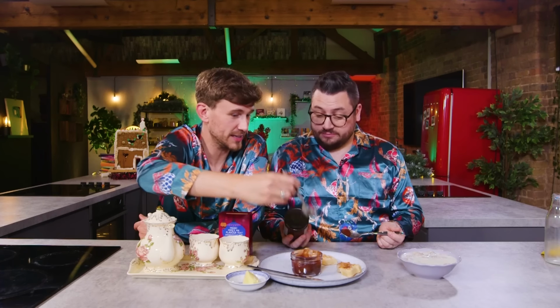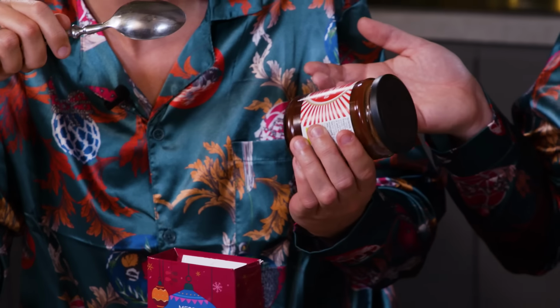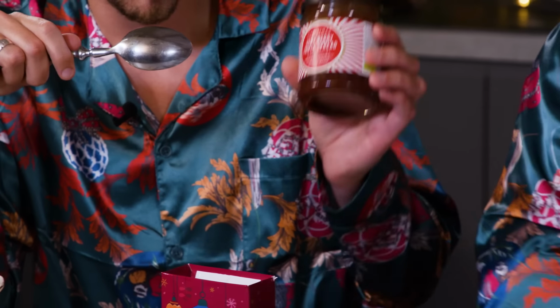Do you know what? I don't mean to go against the chef, but that stuff is wasted on a crumpet. Because when you put it onto a spoon, you get the thick, creamy, curdy texture, which is amazing. So you'd prefer that in a pie or a trifle rather than on a crumpet? Maybe on a Christmas scone. Or do a Victoria sponge and put that in the middle. Or ripple it through ice cream. That would be great.